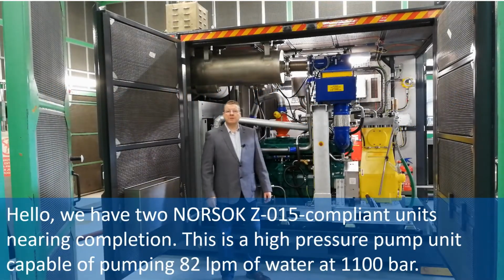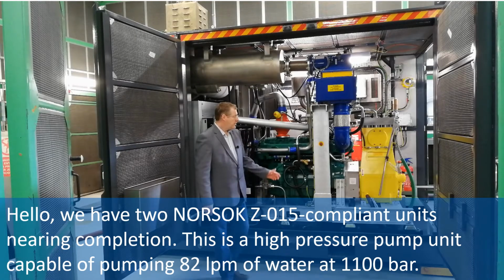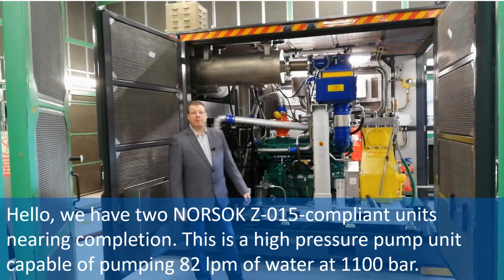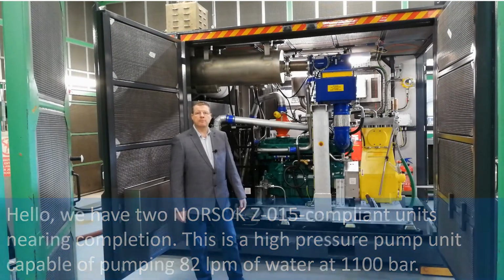Hello, we have two NORSOK Z15 compliant units nearing completion. This is a high pressure pump unit capable of pumping 82 litres per minute of water at 1100 bar.